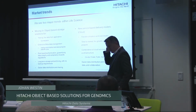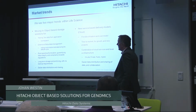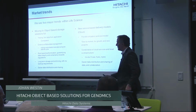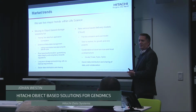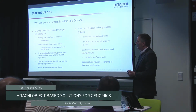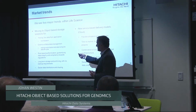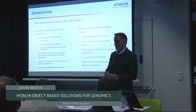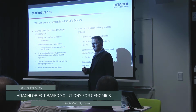And here we see 2 trends in the market, and also from our medical side and requirements. For storing the data, moving to object-based solutions to free up the data from the application, normalization of the data, being able to handle extensive metadata tagging, also from different organizations adding their own to the same data sets during the life cycle of the information. Role-based authentication, guaranteeing the data integrity, the compliance for long-term archiving, and moving to object storage with high intelligence.